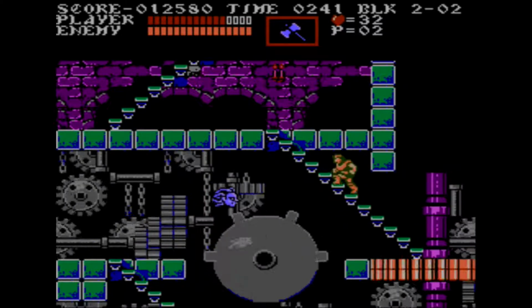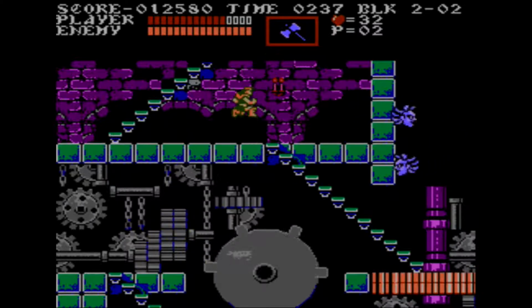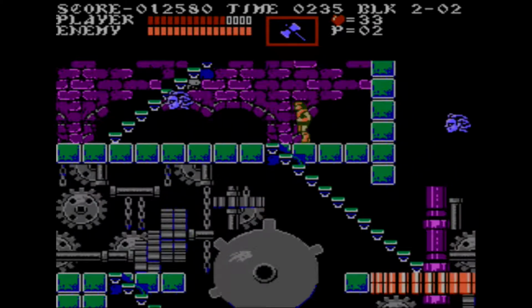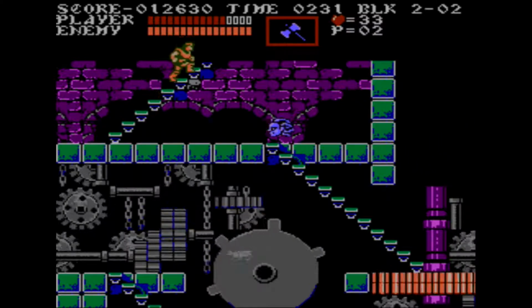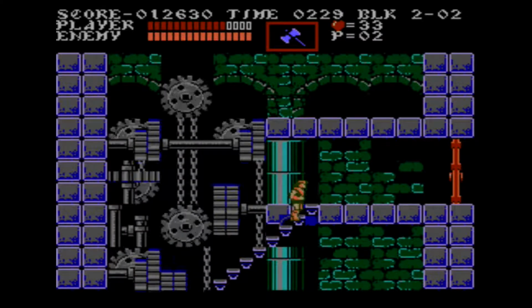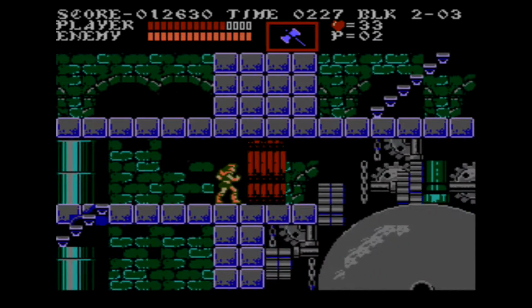Meant to kill that guy, but she flew right over me anyway. I did lose my holy water, but in a level that is this vertical, probably the axe is a better thing to have anyway. I would also take a boomerang, and maybe even the clock. The watch. Now, I can't do anything here, yet. You'll see.